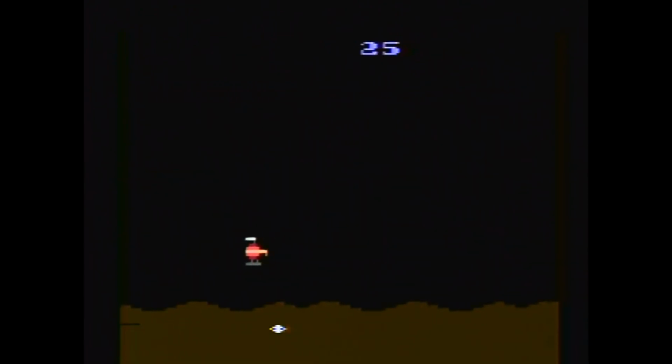Yeah, so as far as the graphics and audio go, it's your typical Atari game. It's definitely pretty awesome. I'm not really reviewing the game, I'm just having fun playing it. This is Space Jockey on the Atari 2600, playing on the Atari 2600 Junior.